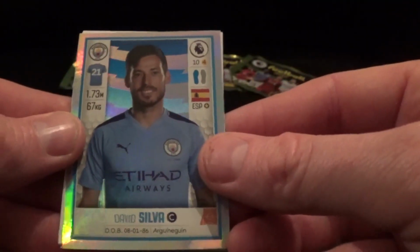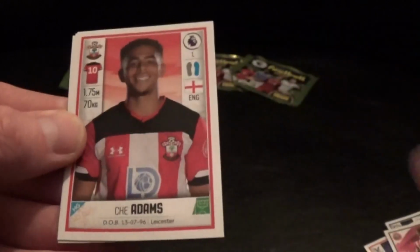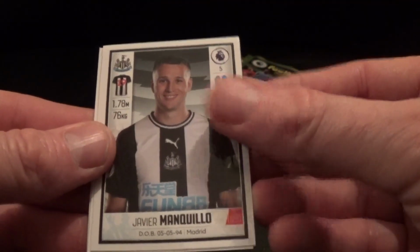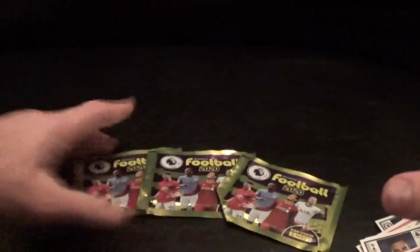Okay, last five packs, guys, in this mega opening here on the Pirate Pack channel of the new Panini Football 2020 Premier League stickers. David Silva, Sharp, captain for Sheffield United, Adams, Buffal, and Cresswell. We'll find some more club badges before we finish this video. Manquillo, we have St. Mary's Stadium, the home of Southampton. We have Fred. Harry Winks and McCarthy. That's three packs, guys.